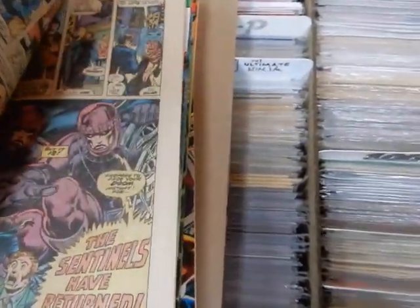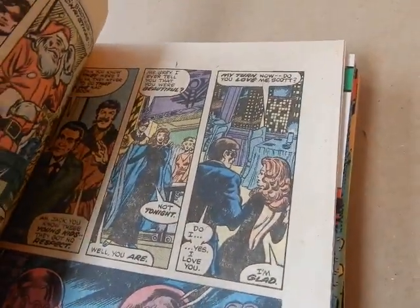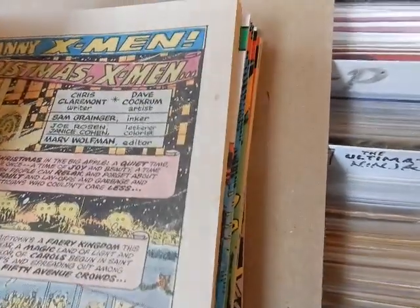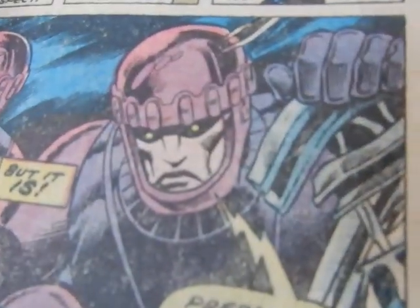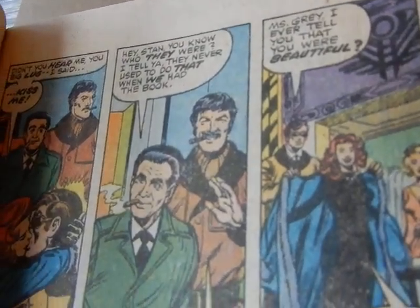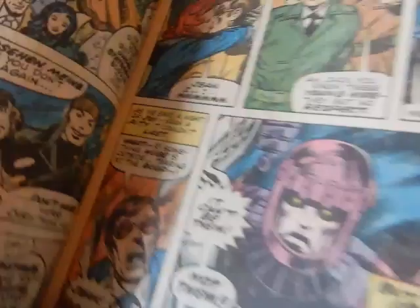See, the Sentinels have returned. There's Stan and Jack. There you've got Nick Fury. I believe Clark Kent and Lois is in here as well. There you go, you've got Stan and Jack again. So there's Clark Kent and Lois Lane.